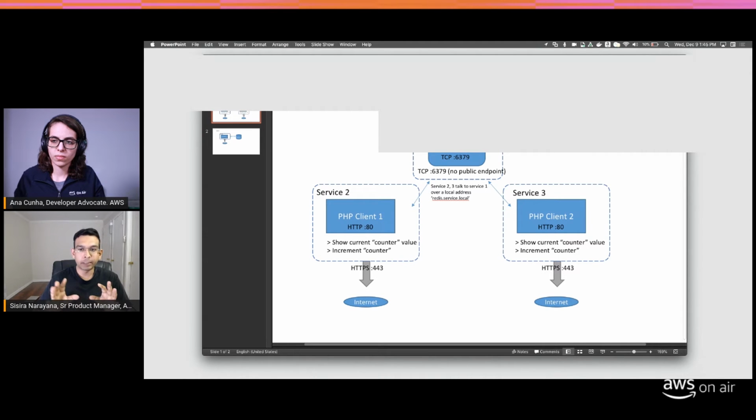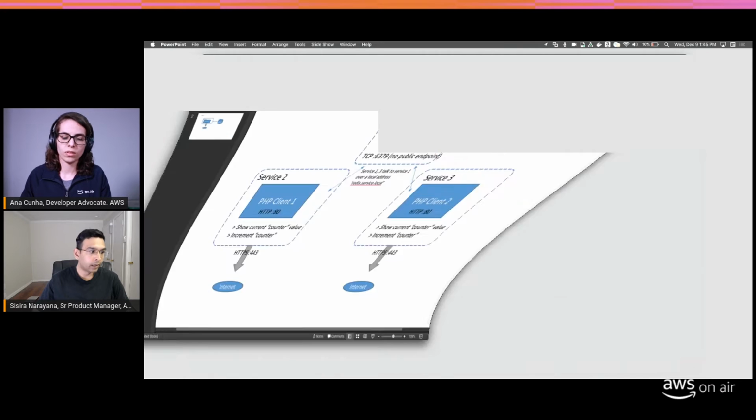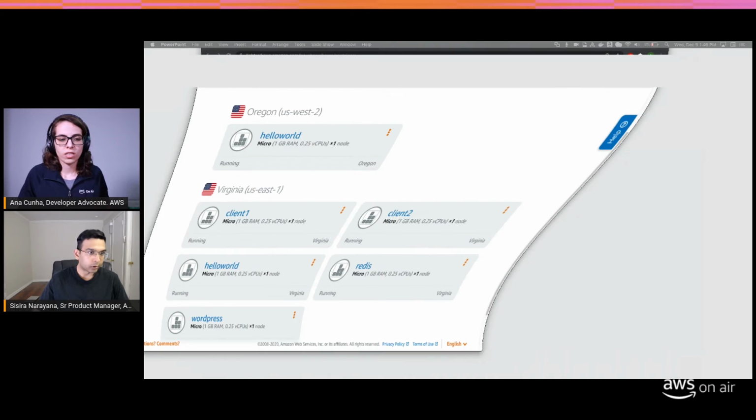And in terms of the different types of services, you can see from the diagram that service 2 and service 3 are web-facing services, which are PHP web applications. But they are talking to service 1, which is a Redis service, which is not exposed to the internet, but these two services talk to that Redis using a local address internally without exposing it to the internet. I mentioned that you can create services both through console and CLI. So let's get started creating this Redis service directly through the console.